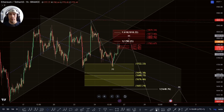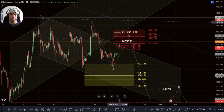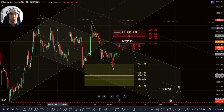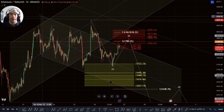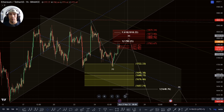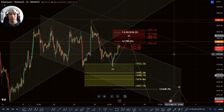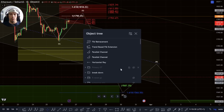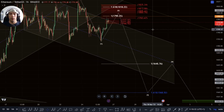We were talking about a breakdown from further back here, but the fact that we actually came up as high as we did here has invalidated that possibility. Looking at this as basically a series of ones and twos in here as a diagonal, one, two, and then looking to break down. But we came too high, so that's now invalidated. So what I'm looking for here is, I'm actually just going to remove this key support.